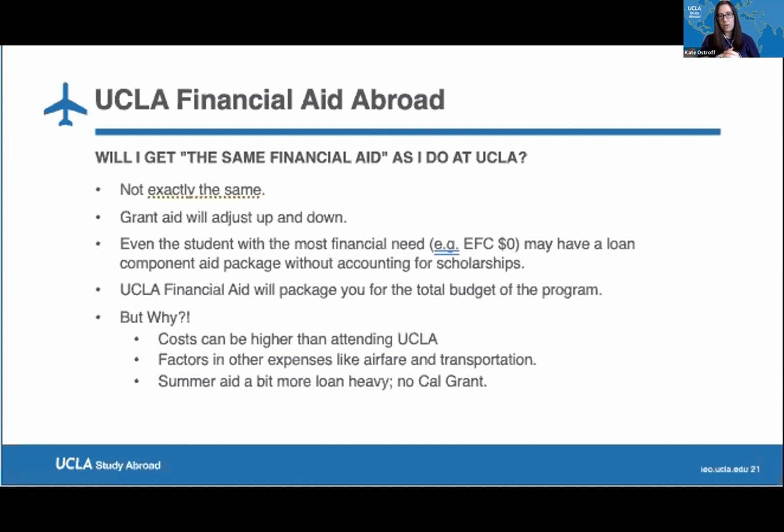Financial aid will be budgeting you for the total budget of the program. So those bold numbers we were looking at on previous slides, for the total amounts, that's the amount you would be getting in a financial aid package for whatever study abroad program you pick, whether it's summer, school year, full year, part of a year, whatever. And we really want to highlight these specific reasons. Why is the financial aid different?